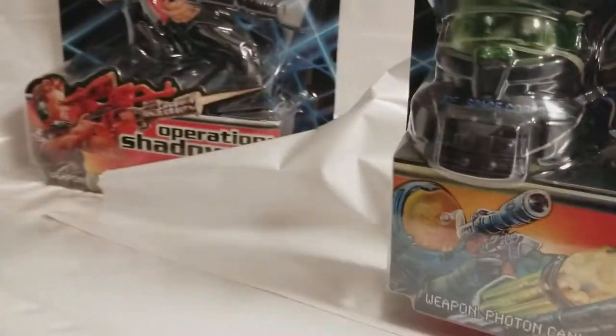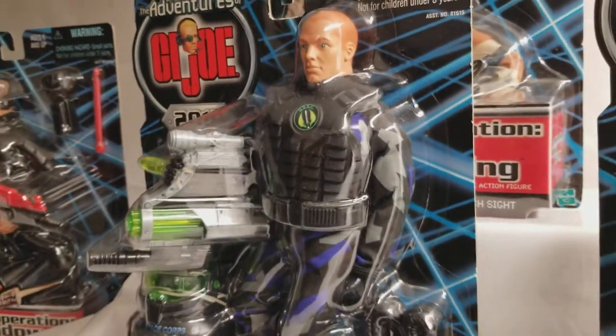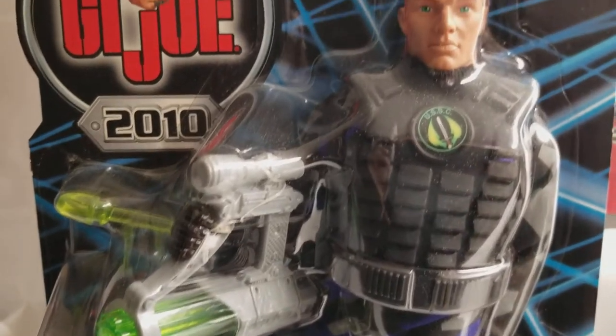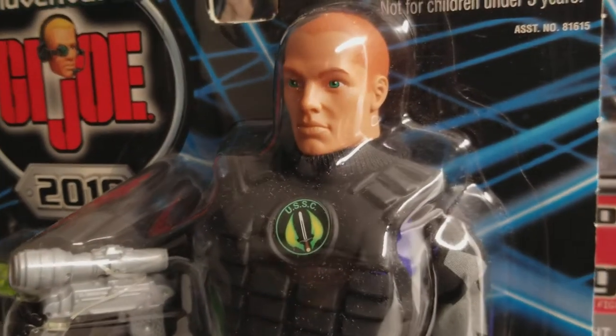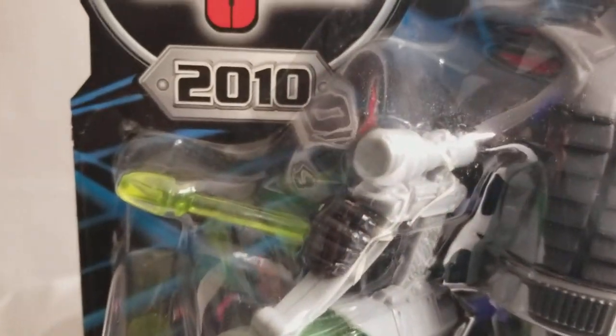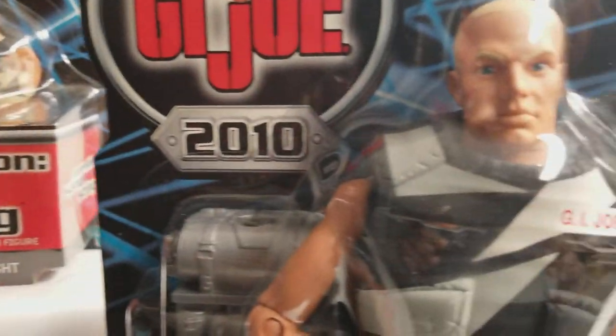Just beautifully made. You couldn't go wrong with these guys. Once again, just a fun time to be a G.I. Joe collector. Crazy colors, different paint schemes, different uniforms, mix and match, basically, is what you had going on with a lot of these figures.